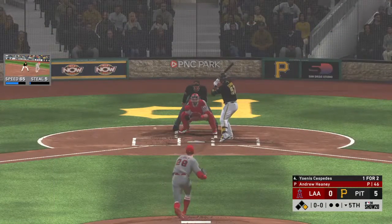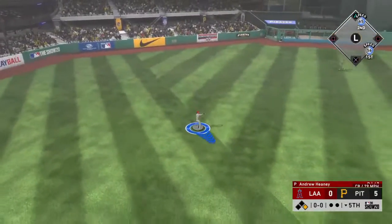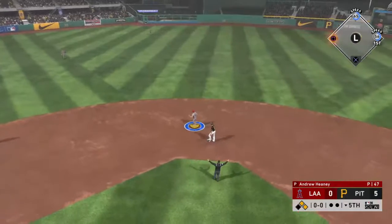So here's Yoenis Cespedes. On a line, that's a base hit into left field.